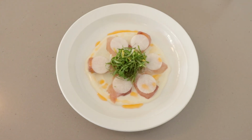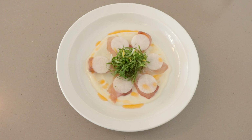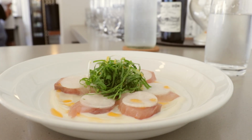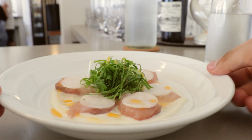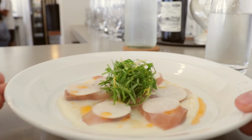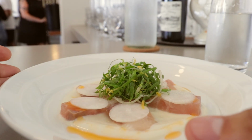So the very first dish that I had at Gary's was a raw fish dish. It consisted of ganpachi with turnip, scallion, tofu dressing, and chili oil. Now the tofu is deliciously creamy, and I personally have never had tofu as a sauce before, so it's really surprising, but it worked so incredibly well with the dish.